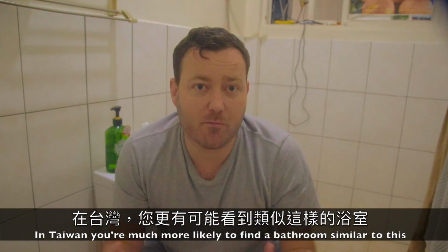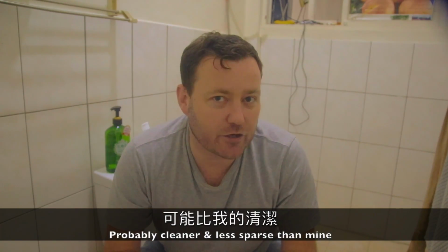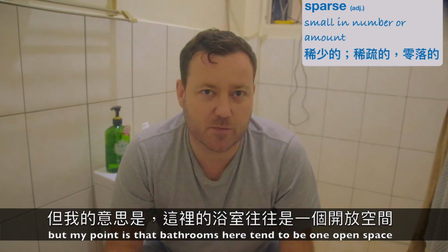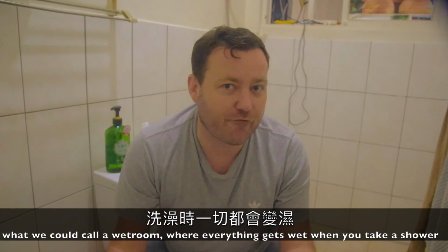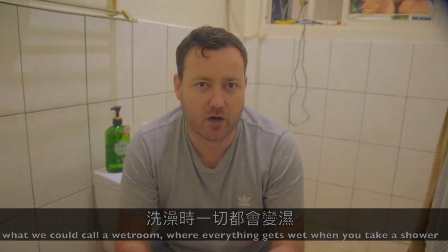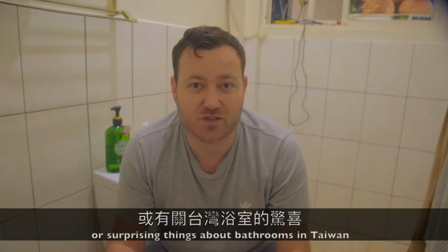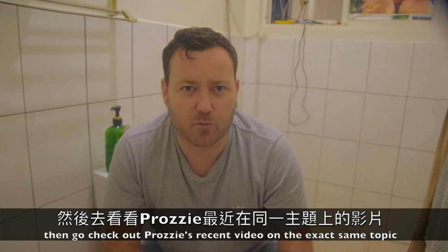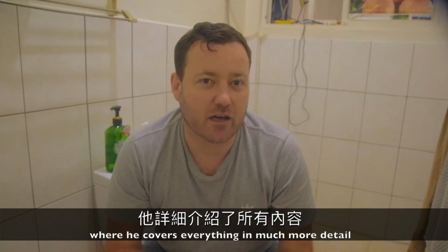In Taiwan, you're much more likely to find a bathroom similar to this. Probably cleaner and less sparse than mine, but my point is that bathrooms here tend to be one open space, what we would call a wet room, where everything gets wet when you take a shower. And actually, if you want to know some more details about some of the differences or surprising things about bathrooms in Taiwan, then go check out Prozy's recent video on the exact same topic, where he covers everything in much more detail.